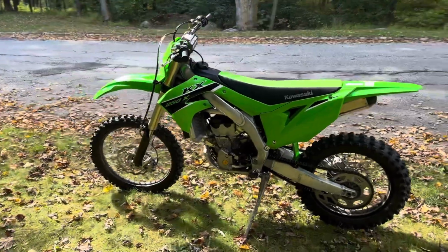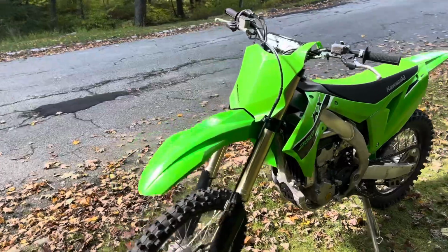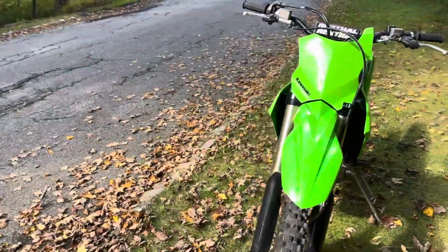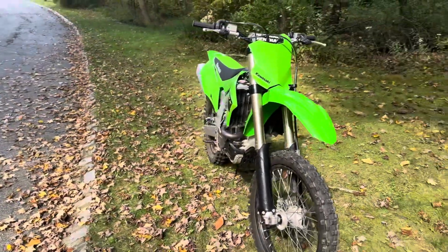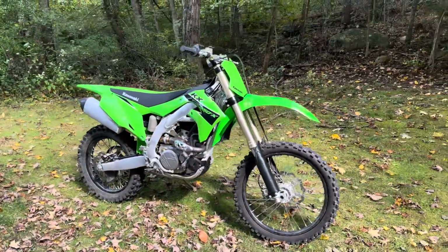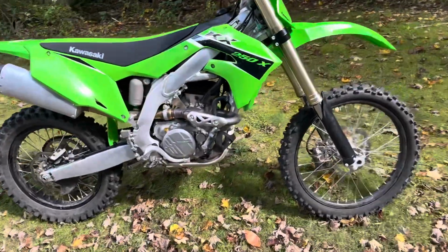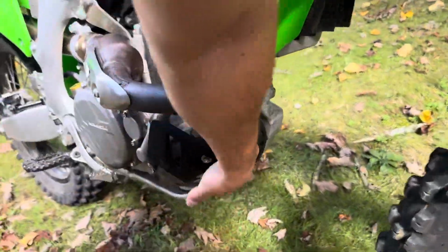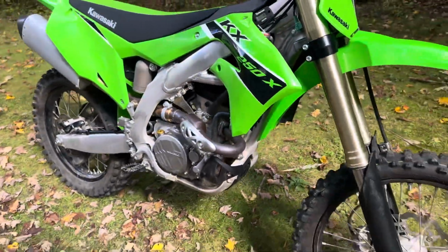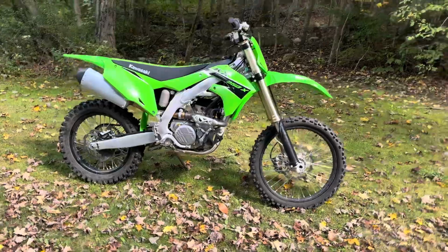Have a four-stroke. There's some mods I'm going to have to do to this to get it to where I really want it to be, and that's going to be part of the setup for this channel. I'm going to do a kind of mini build series, just putting on some extra protection: radiator fan, frame guards, hand guards, skid plate. It has a skid plate on here, you guys can see, but it's really not that thick. I want to get something better. The linkage down there is going to be covered with the skid plate that I end up getting.